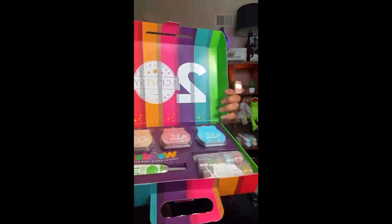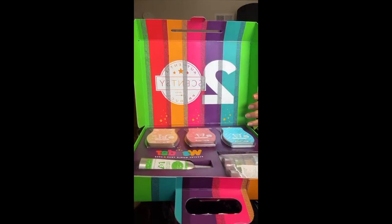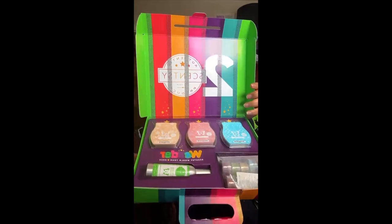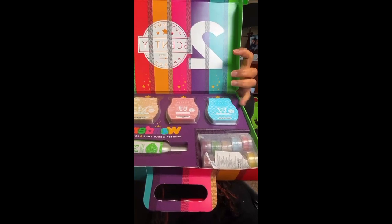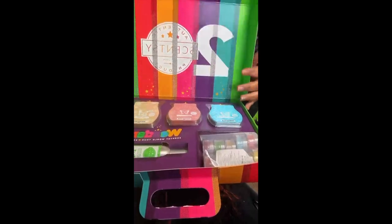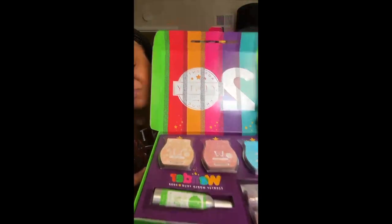Also at World Tour, we got this gift box. The theme of World Tour was wonder. Let's open it up and see what's inside. Oh, look at that. This logo is from Scentsy's 20th year, because 2024 is Scentsy's 20th year. Inside we have testers, which are probably the 10 new scents that are coming out in the catalog. Three bars and a room spray.